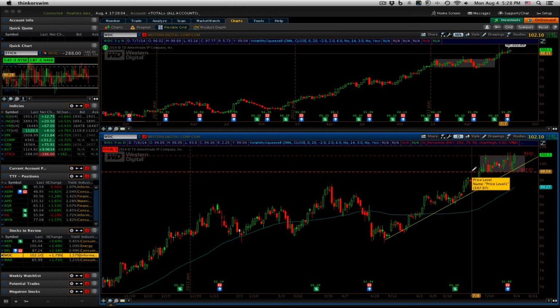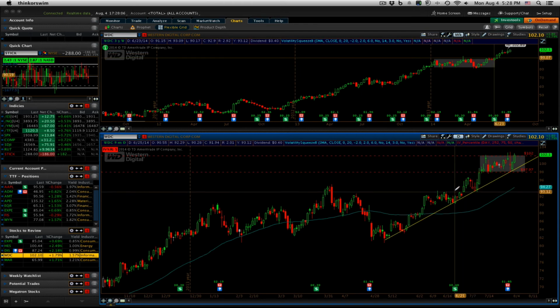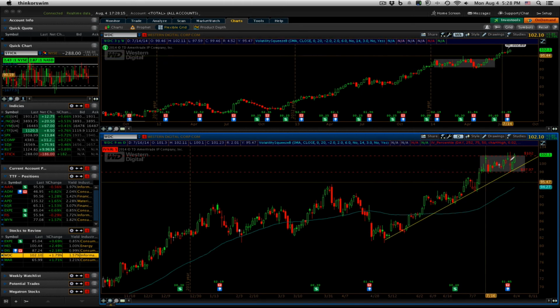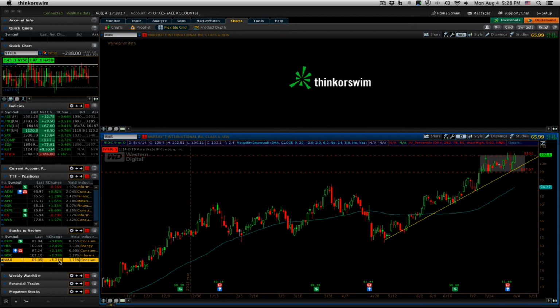You could set your stop here at 97 or 98, or you could be a little bit looser, again, bringing that 50-day moving average into play and set it down here at like 94. But again, great setup, consolidating, breaking higher off that trend line.